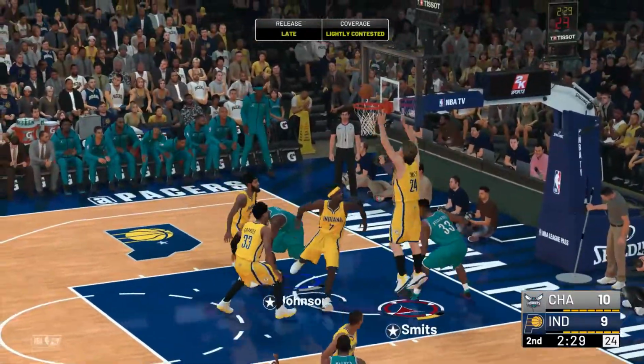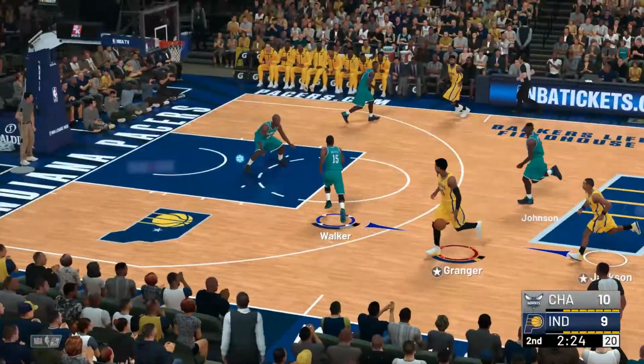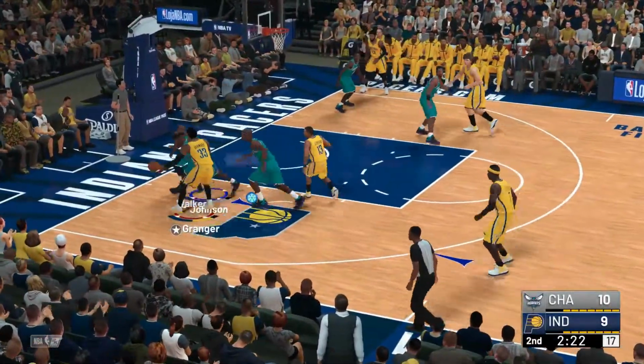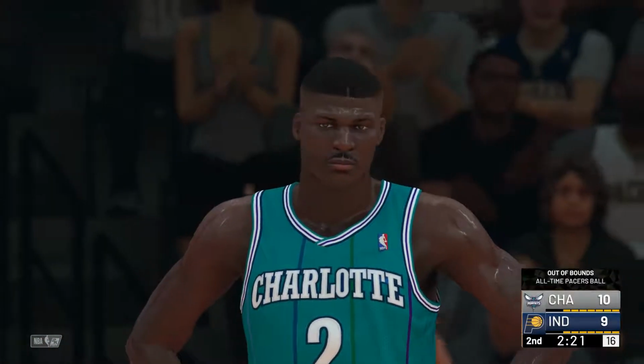And here's Walker outside. O'Neal with the rebound. And it's Jackson with the ball, bringing it up for the Indiana Pacers. They trail by one. Out of bounds. And we've got an update here, so let's catch up with David Aldridge.